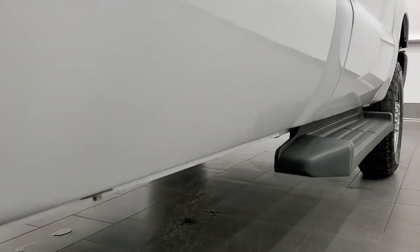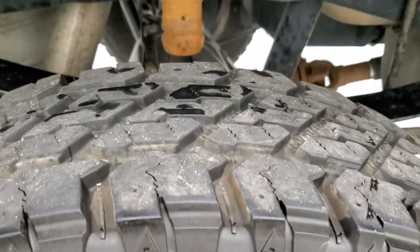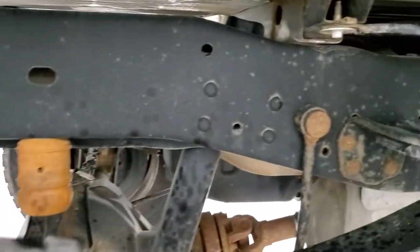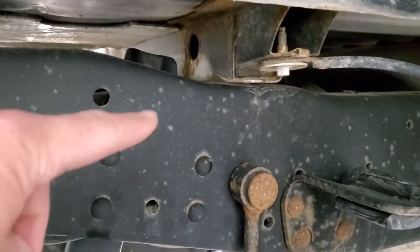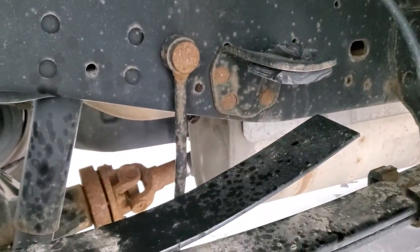And take note down this side, I didn't see any really major dents or dings, which is always very nice. Back rim's in nice shape, and the back tires have just as much tread as the fronts. Once again, frame and underbody looks pretty good. Those box rails look like they're in nice shape. And by box rails, I mean these guys right here. You always want to make sure that those are in nice condition.